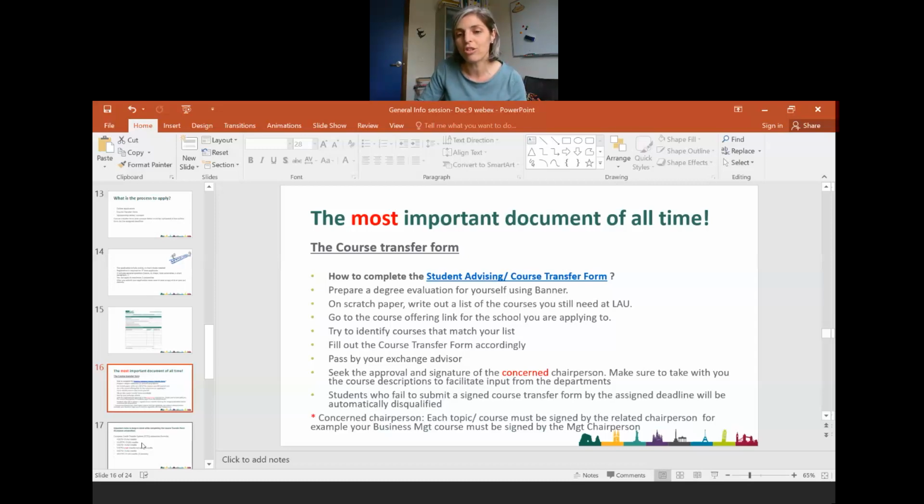When you go to that chairperson, though, after you talk to the exchange advisor and you're sent off on this scavenger hunt of signatures, or now it's all electronic, so a scavenger hunt of email collections, right? There's a certain way to communicate with faculty members. So I want to be clear about that. And I think we have that in a couple of slides.